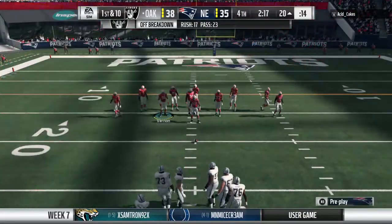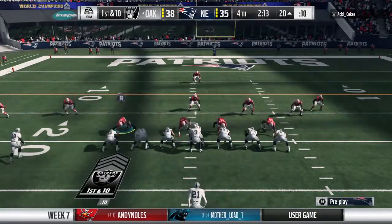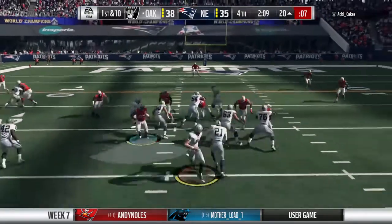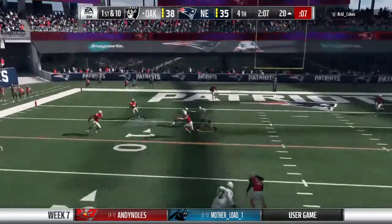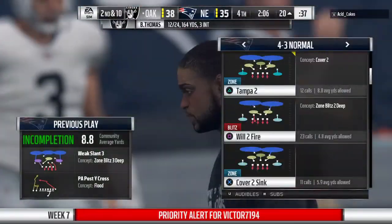And the offense here just looking to stay in bounds, complete the short passes, and put this game on ice. Here we go now. Green, 39. Green. Now a play fake here on first down. And he couldn't hang on. Would have been their fourth pick of the game.